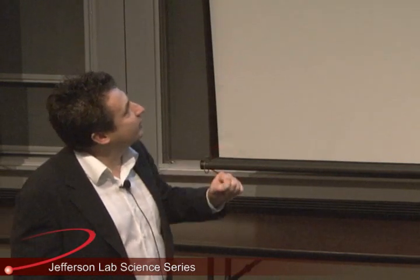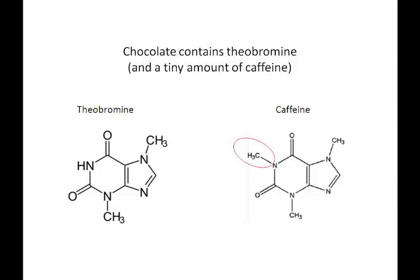Chocolate gives you a little bit of a buzz. Why does it do that? Let's look at the chemistry in chocolate. So chocolate contains a small amount of something called theobromine and an even smaller amount of something called caffeine. Caffeine, we know what that is. That's what's in coffee, espresso, Coke and all of these things that get you going a little bit.